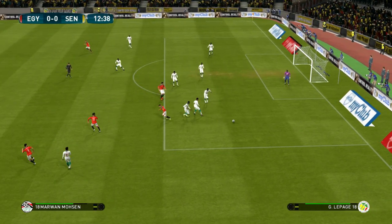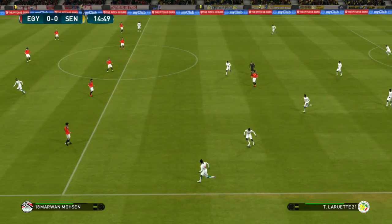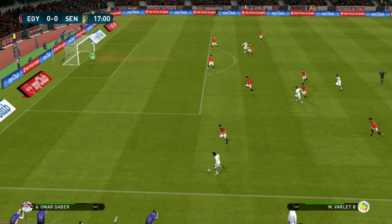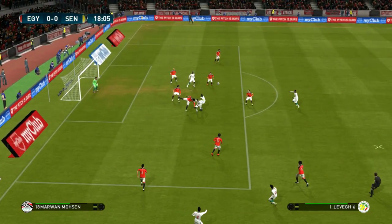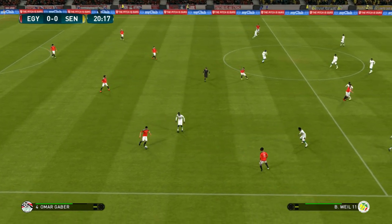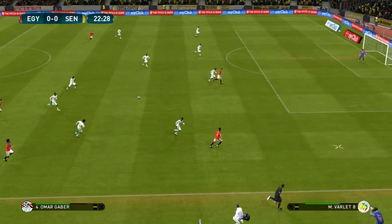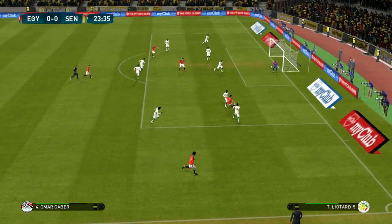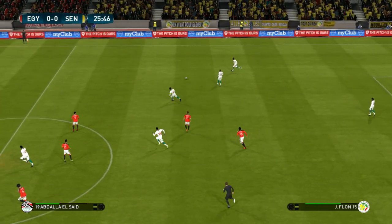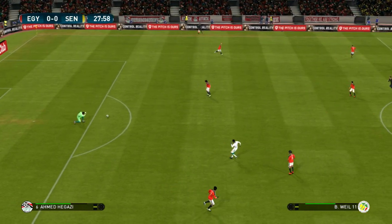Looks to slip it through. Spoon forward, gets it back. Tries a through ball. Away from immediate danger. Well, that's not the cross he had in mind. Mohamed Salah. Now the pass. Ball swung in. He's there to get rid. Floats one over. That'll go straight through to the keeper.